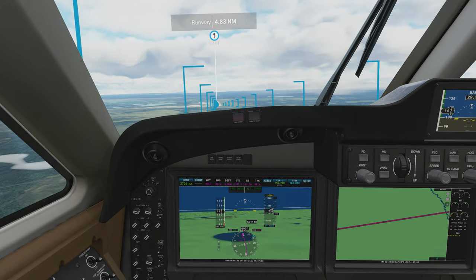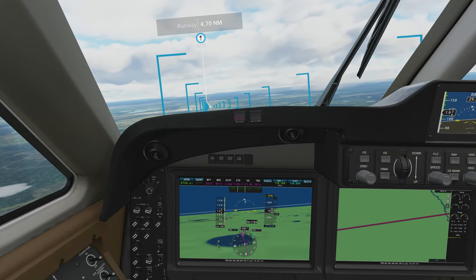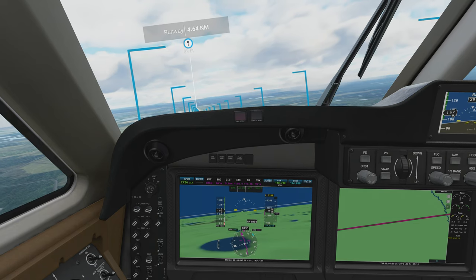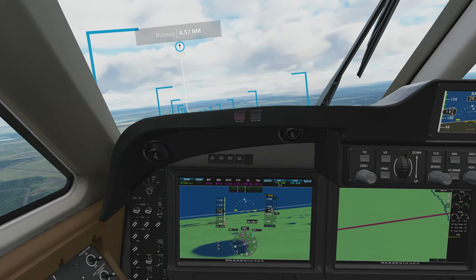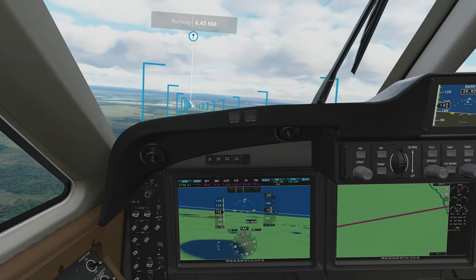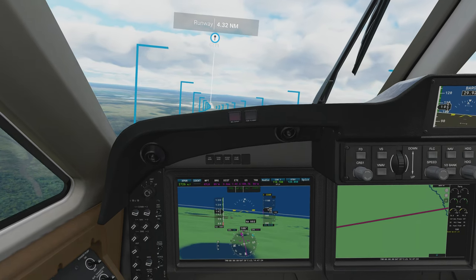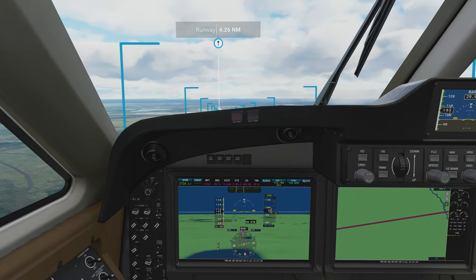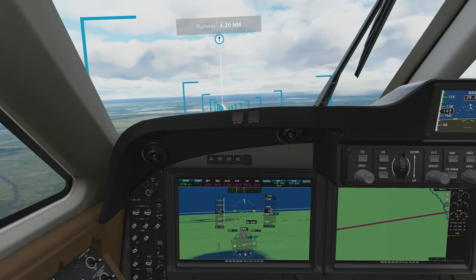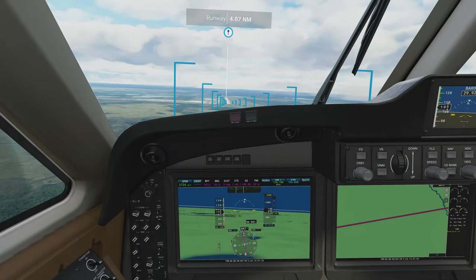I have a tendency to be a little too far to the left in that landing pattern, so let me see if I can correct for that a little bit here. Okay, our speed is good. I could afford to go a little bit slower. Let's drop the throttle a bit.